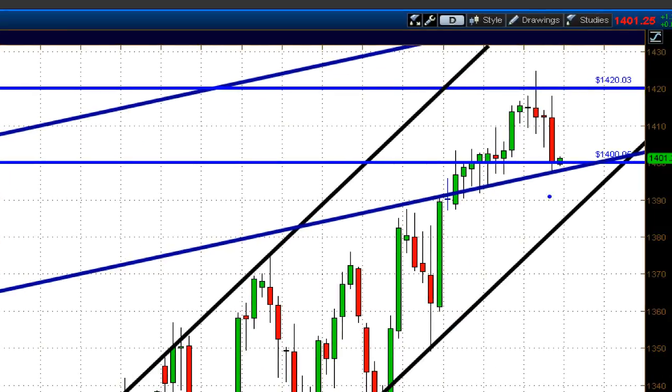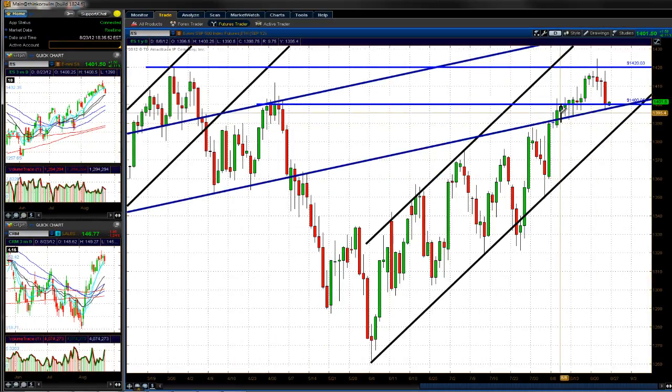You can see back here 2 weeks ago, all the dip buyers were coming into these levels down here. So that level is around the 1395 or so. So watch that 1395, 1390.